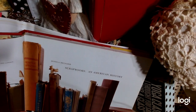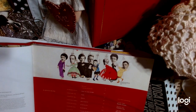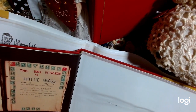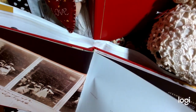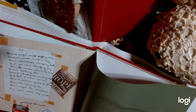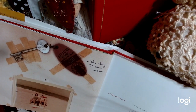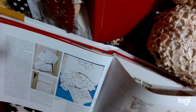So it gives the history, if you will, of scrapbooks. Who knew? Some fun images. Look at this. This book dedicated to Hattie Briggs. But isn't that cool? Great for journals, ephemeral portraits. Look at this. The hair book. I don't know that I want that. Friends picked up on the campus. Just some fun images. Look at that one. Isn't that cool? Love it. It's just got a lot of super fun images. This was $1.